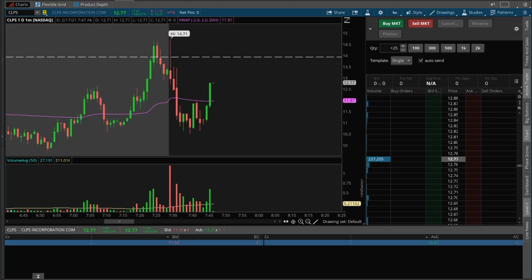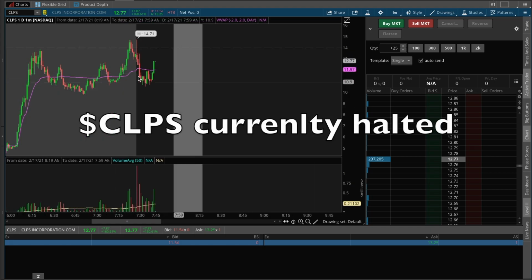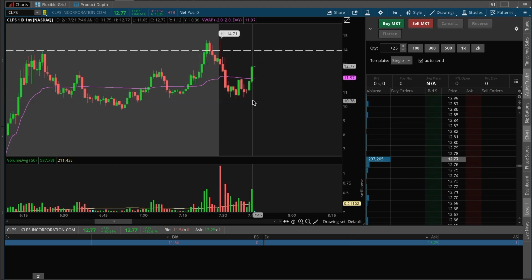Okay, since I'm already recording, I hopped back on and started screen recording my screen again because I saw CLPS and it looks like it's about to squeeze short sellers right now. And I think this is a good example that people can learn from the psychology of trading. So CLPS had a massive gap up, like 300%. And whenever that happens, a lot of short sellers are so hungry to pounce on this thing and short it, right? A lot of short sellers aren't patient enough to short stocks, and it usually squeezes them, puts them in a bad position.